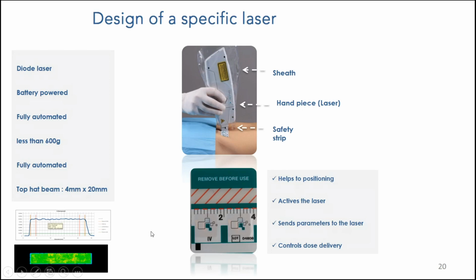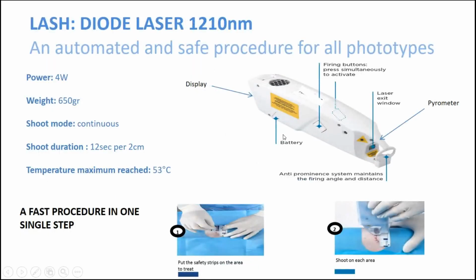One also the concept, it's patented, is to use a specific tape. I mentioned the tape, but these strips are now much more clever. They integrate radio frequency identification. That means we have laser parameters inside the tape, and the tape is necessary in order to activate the laser. And as soon as the treatment is performed, the tape is deactivated. So this is, in fact, the final design of the system.